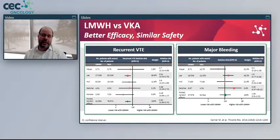And then I mentioned that in the early 2000s, a number of randomized controlled trials looked at different low-molecular-weight heparins. So that would be, for example, enoxaparin, dalteparin, compared to warfarin, with an INR between 2 and 3.